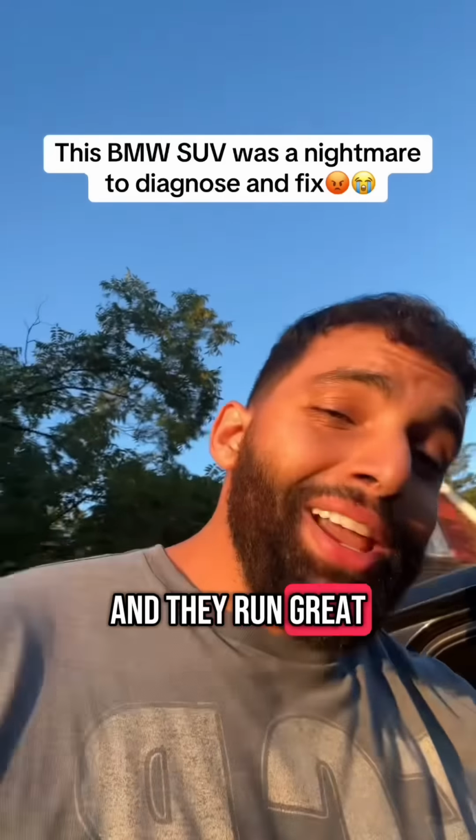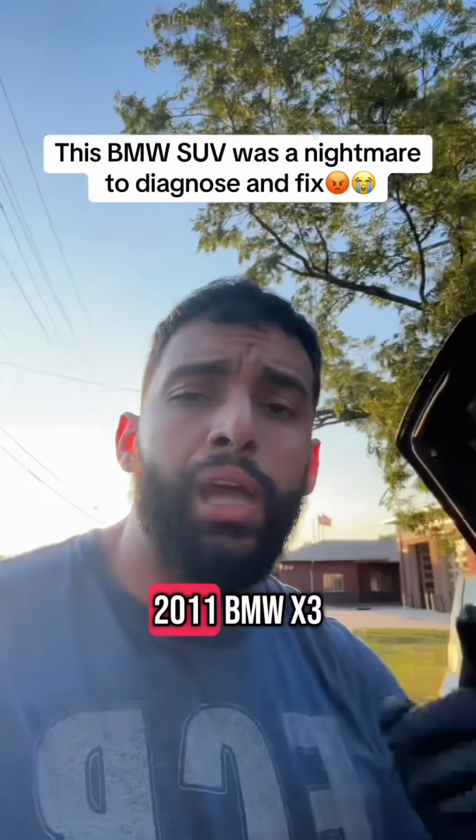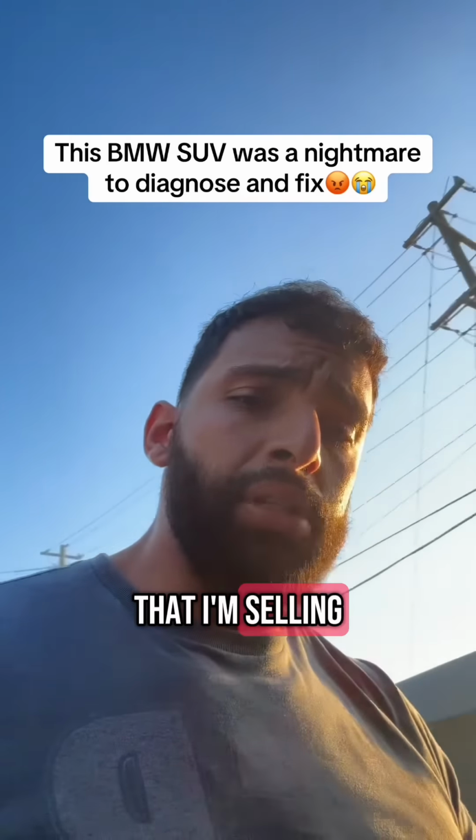BMWs are wonderful when they run great, but when they break, it is a diagnostic nightmare. All right, guys, today we got a 2011 BMW X3. So this is a personal car that I'm selling.